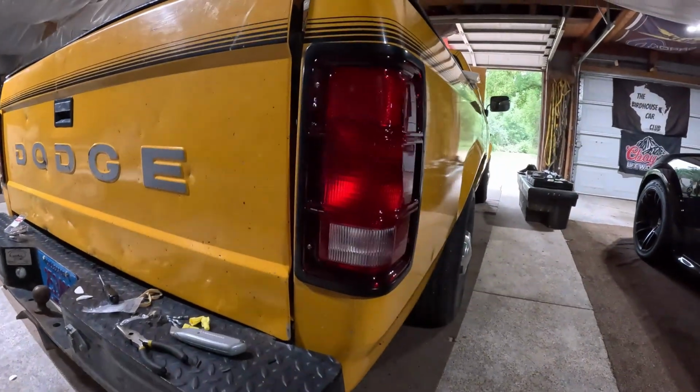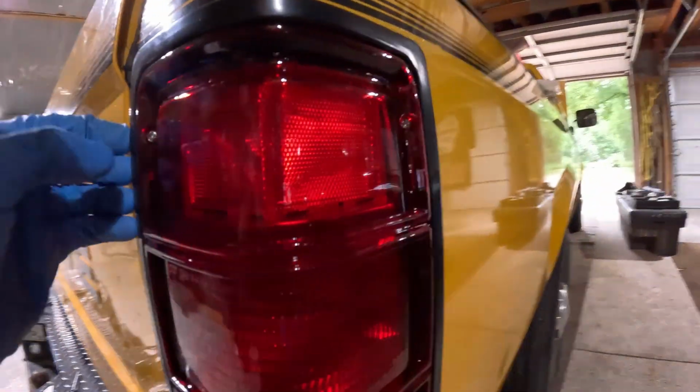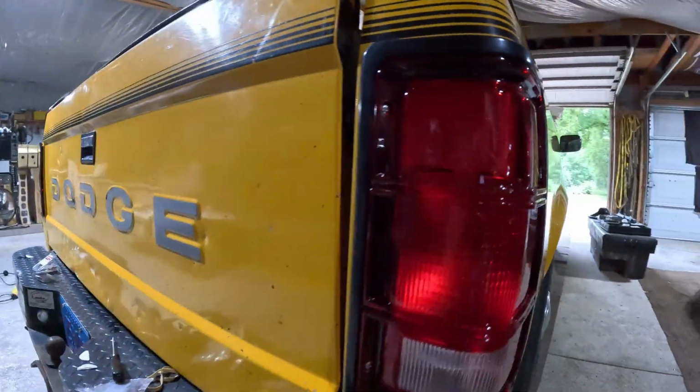Alrighty boys, got this side done. This one sits a little bit better, so I think that one's not in there right. So I'm gonna pull that side off again and mess with it, but looking good, I like it. Got some freshies for the old girl. So I'm gonna mess with that side and then we will fire it up and check the lights and be good to go for some Bernies.